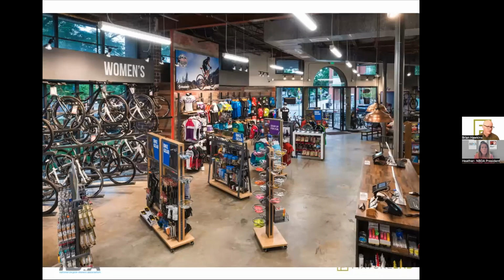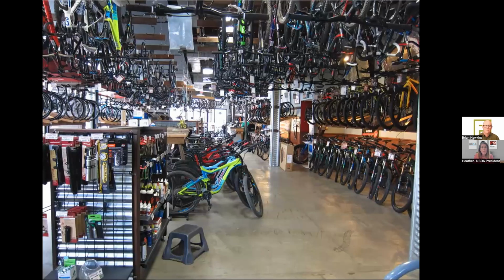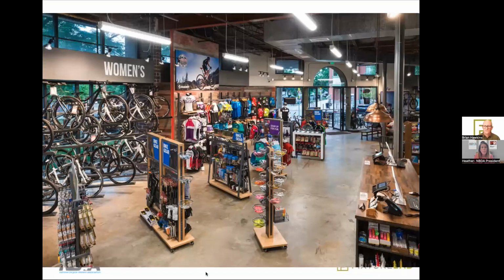This is almost the same view as this one, but this is without bikes. Wow. It's so dramatically different. And yeah, that is a pain point though. As a retailer, I'd be like, but Brian, where do you want me to put all the bikes? I need them there. Like now I need a storage facility or what?